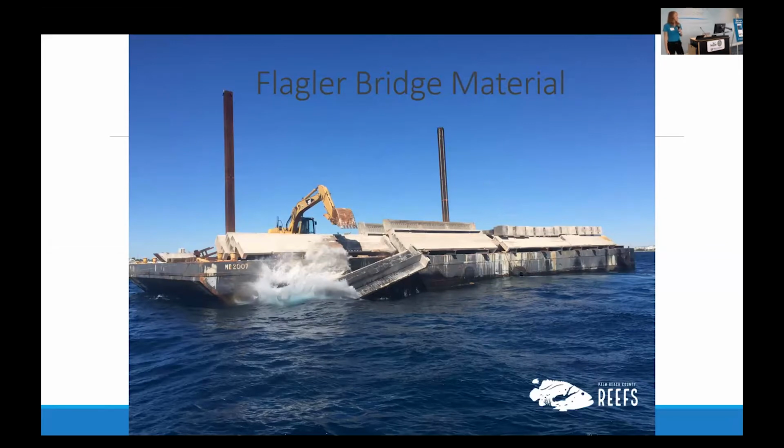As Keith mentioned, we did a lot of reused concrete material just offshore of the inlet here, and it came from Flagler Bridge. So we have a local agreement with DOT that anytime a bridge is replaced within the county, the contractor has to donate the material to us. And their contract includes a barge and a tug and the proper people to take it offshore to where we'd like it placed and put in the water.